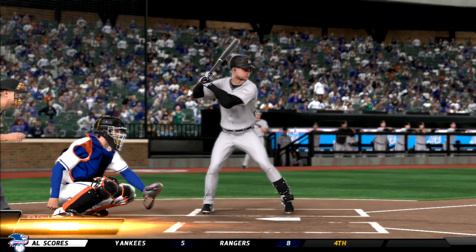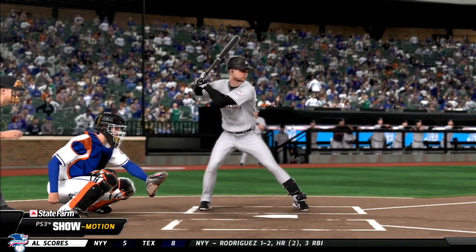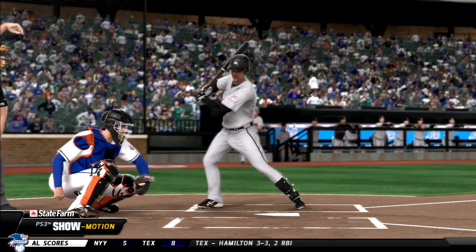Here you go in slow motion. We'll give you a side angle shot to see how high this pitch is. Looks like it passes the plate right about shin high. Maybe a little questionable, but pretty close.